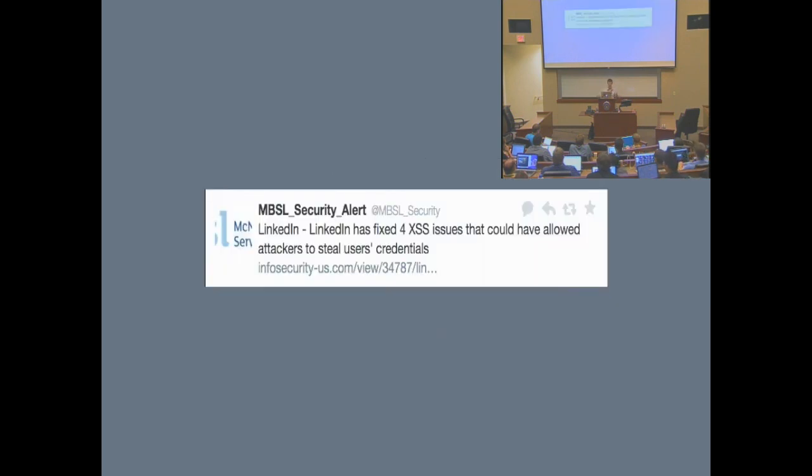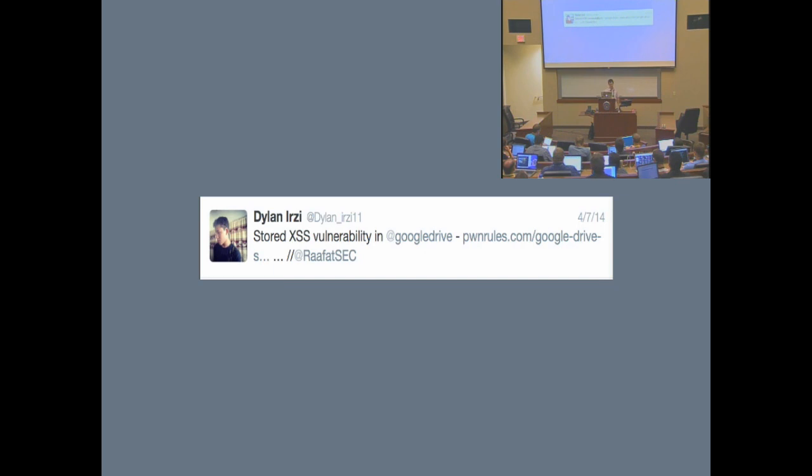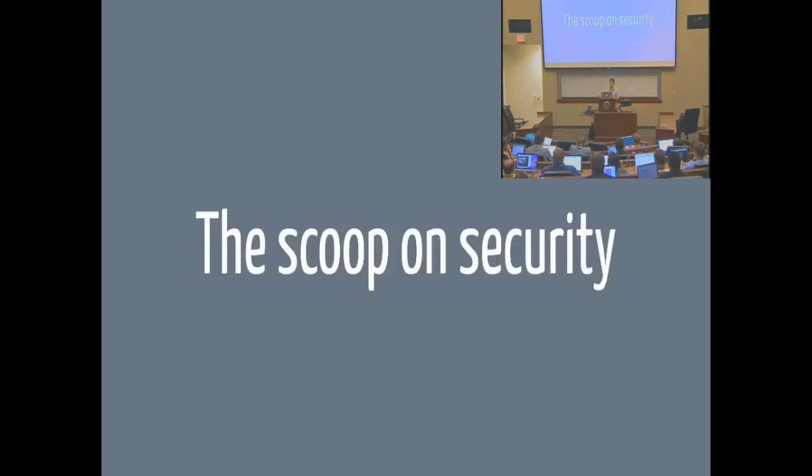Here's an example of LinkedIn. LinkedIn fixed cross-site scripting issues that could have allowed attackers to steal users' credentials. Yahoo gets hit by a nasty cross-site scripting flaw in its comments, and a stored cross-site scripting vulnerability in Google Drive. Really, the message is it's your company too. It's not just PayPal and all the glamorous companies, the ones that hackers like to attack.